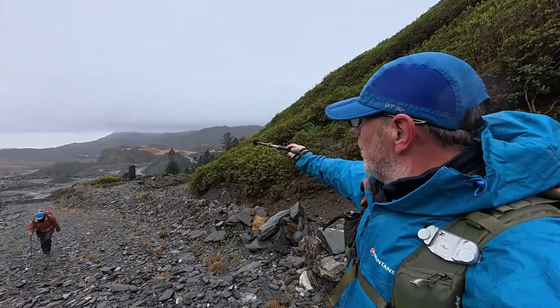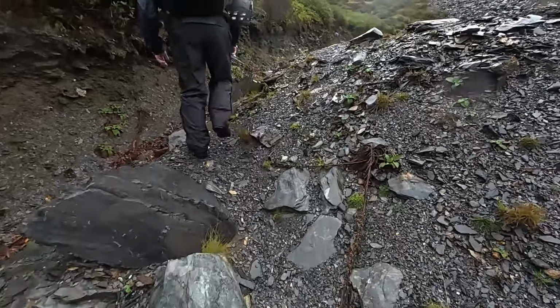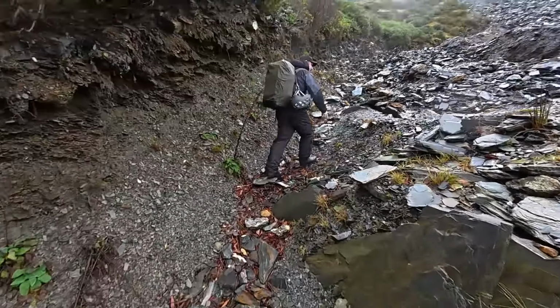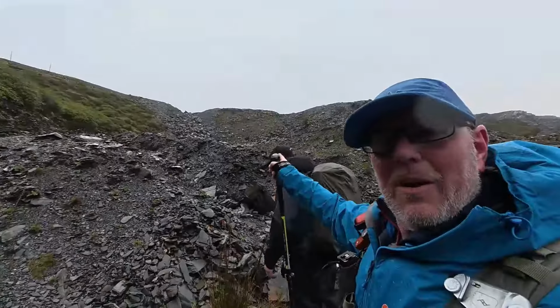That's where you can see it's a working quarry still. And so they are using the slack for groundwork, basically. But yeah, this is definitely warming us up. But now the path looks like it's going to get interesting. Because I think, are we going up there? Yeah. Holy crap, we're going up there.